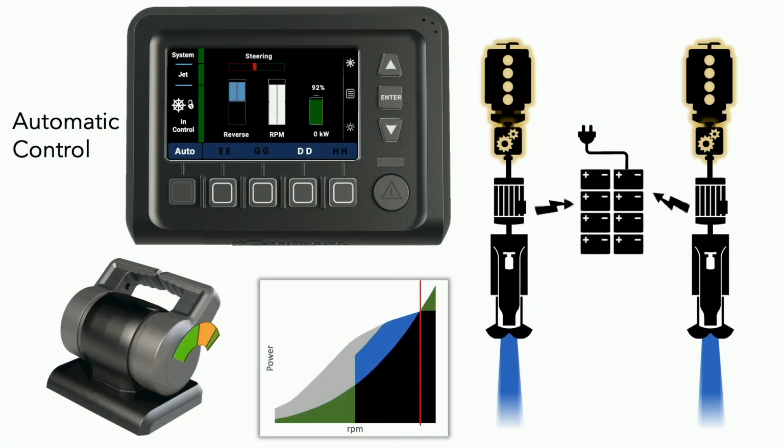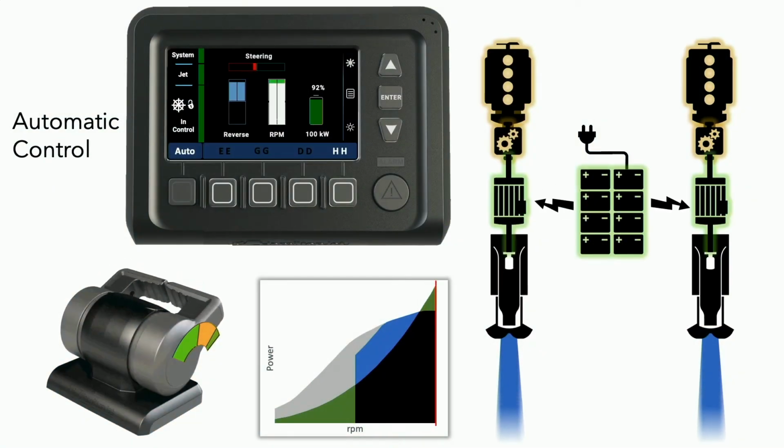And then we reach the point where all of the available engine power is going into the impeller of the jet. And if the boat is configured to have a boost mode, that's where we can add the electric motor to the diesel engine. We can then go into a final mode where we start using the battery power again and boosting the speed up to even higher levels.